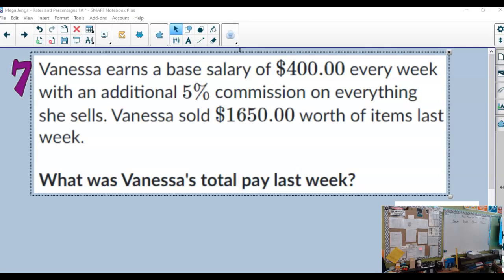All right, guys, we've got Vanessa's total pay amounts. What is it that we can do to find 5%? So if you're not sure what 5% of it is, you could try to find what 10% of it is. Well, let me see that you know it by writing down what you got. Yeah, put it down on your paper, bud.